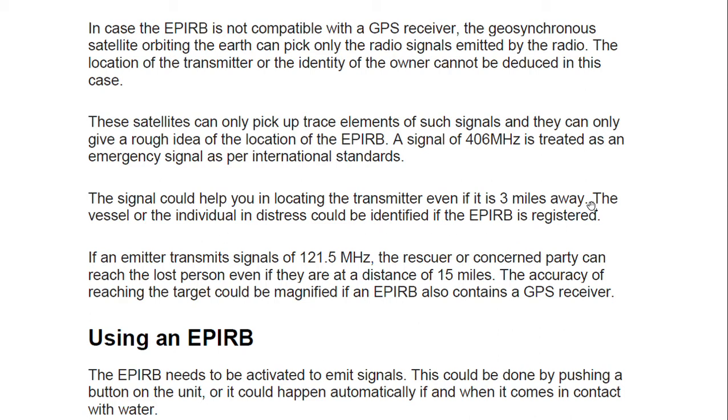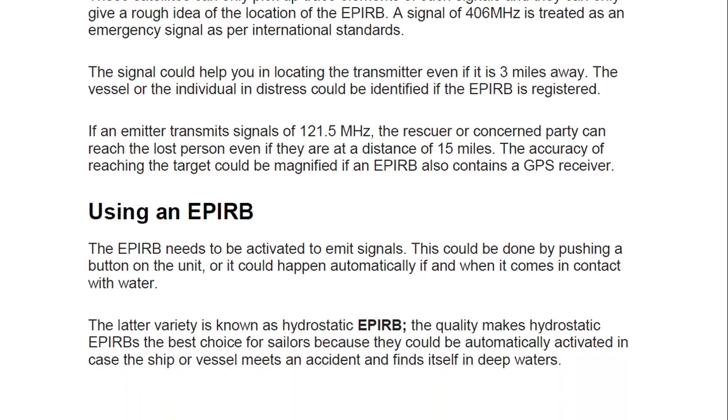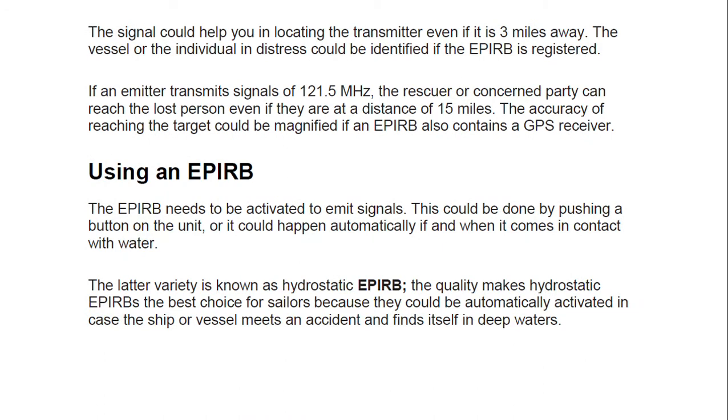Even if it is being transmitted from 3 miles away, the vessel or the individual in distress could be identified if the EPIRB is registered. If the emitter transmits signal of 1 to 1.5 megahertz, the rescuer or the concerned party can reach the lost person even if they are at a distance of 15 miles. Okay, now they are talking about the accuracy and all.